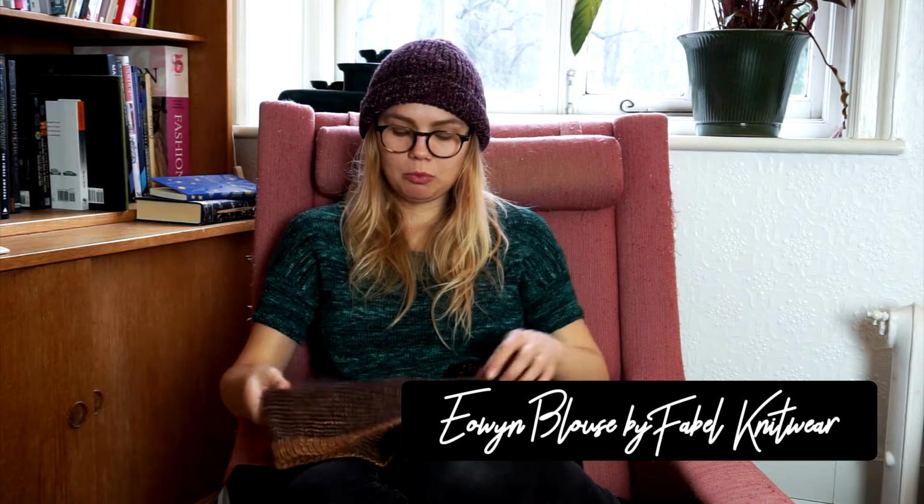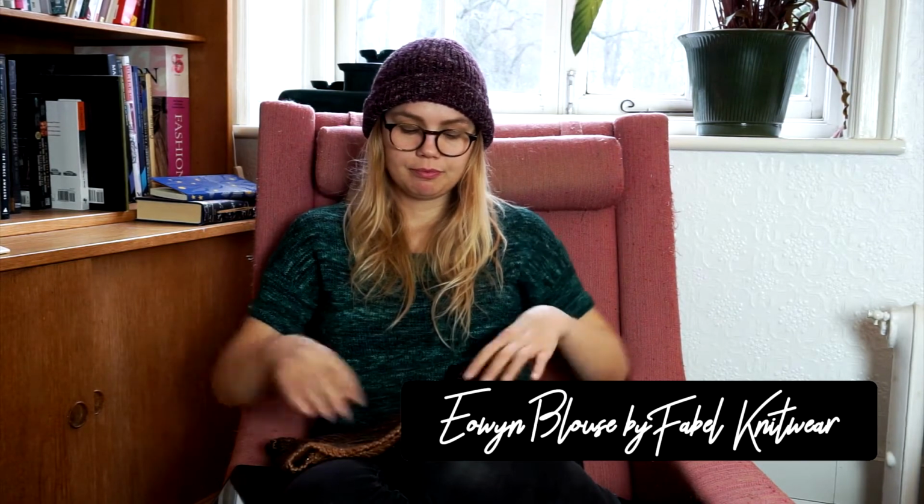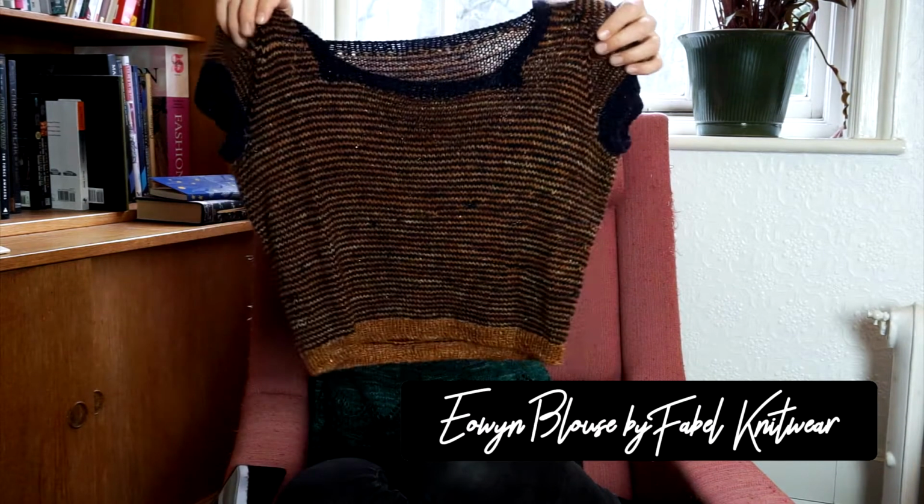Knit it with just one row of each because it's easy, because then you can do the whatever the circular knitting thing is called. And I've worn it once because I hate it.